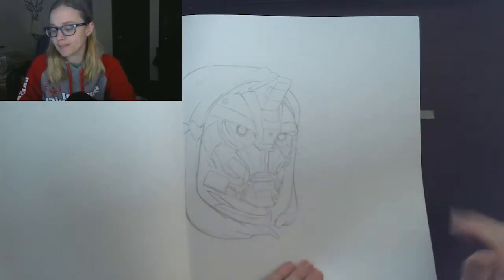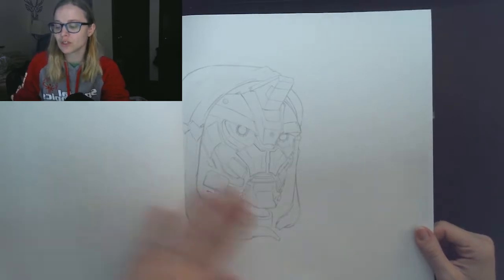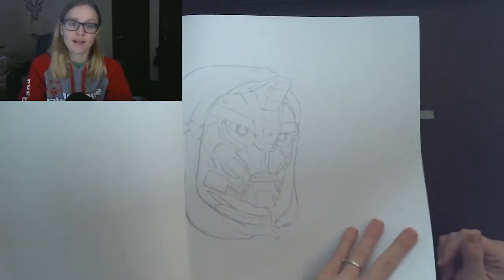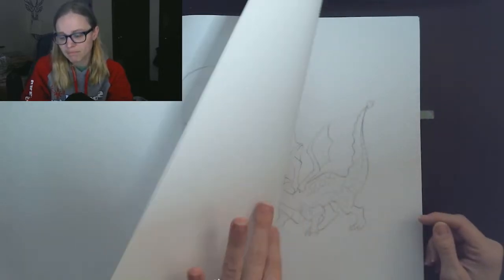So I drew a new THICC. I really like the way this one turned out. The digital looks great. The sketch looked really good too. So then I was kind of jealous because I'm like, I want it.